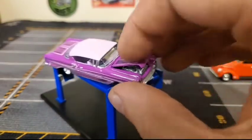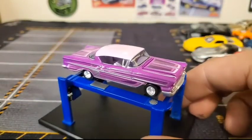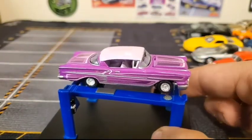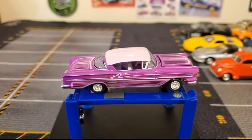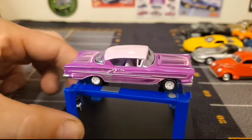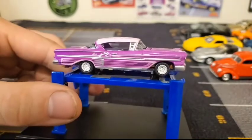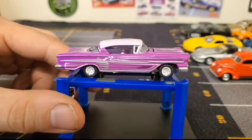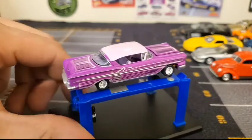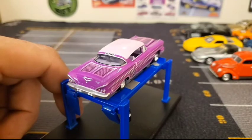So we'll go ahead and get that hood closed, if I can do that without knocking the thing over. Really cool details on this thing. As always, I love paint jobs on lowriders. I love the different pinstriping and the contrasting colors. Even down to the tiny little itty-bitty spoked wheels. The little Daytons. Very, very cool. I like this a lot.